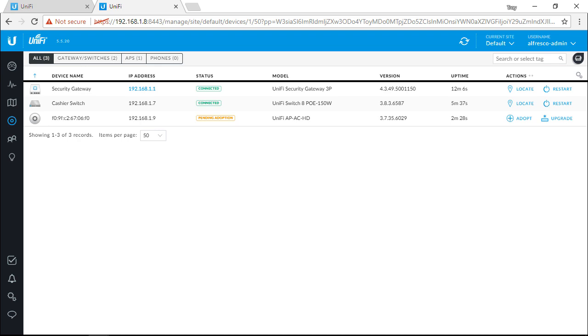And a really important part of adding units to a UniFi network is adopting them such that they become part of that network. So I'm going to go over under the Actions column over to the right there and click on the Adopt link. Now just before I adopt this, I might go and add the in-wall unit as well. So let me go and plug that in too.